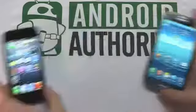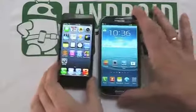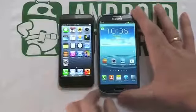Alright guys, here we are from Android Authority. We're reporting live. We're set up here in Hong Kong. We've been here for the iPhone launch. We've been able to secure an iPhone.